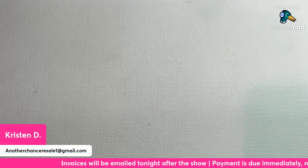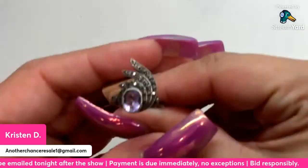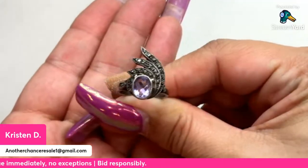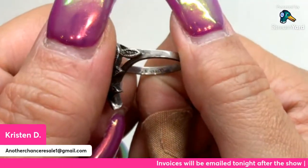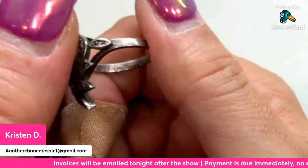Let's do this ring. This is amethyst as well. This is amethyst, sterling, and marcasite. I don't know what these other marks are.